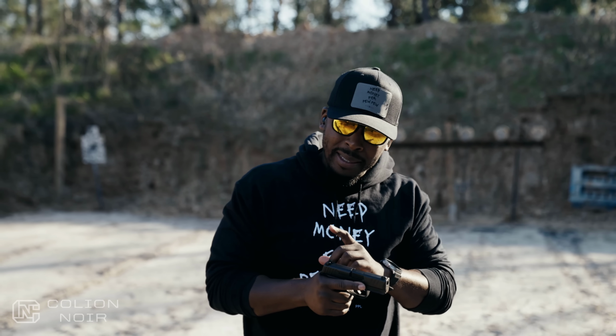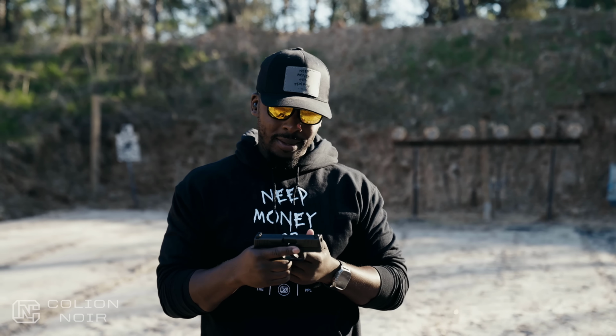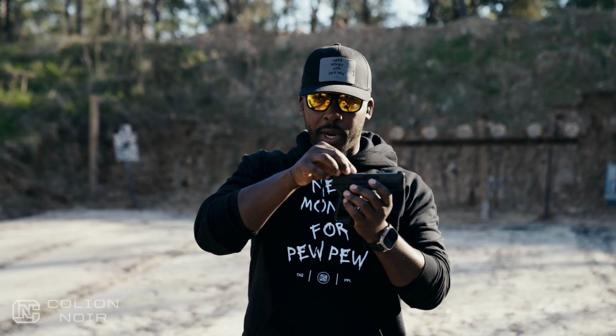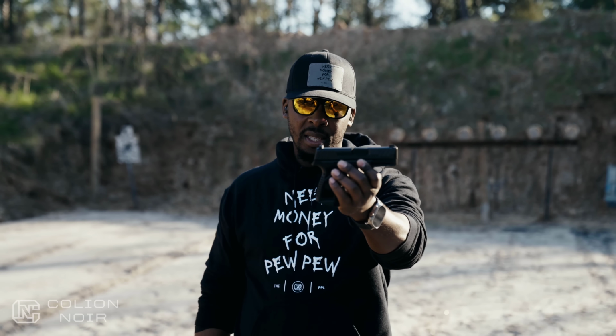And oddly enough, I think I prefer it without the red dot. But like I said, if you're gonna get it, just get the MRD version with the red dot option, because you may change your mind. And largely the reason I think I prefer it without it is because I don't really like the red dots that are available for this size and footprint. So me personally, I would probably run the gun slick just like this.